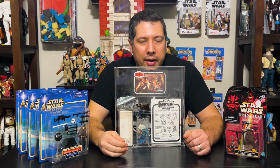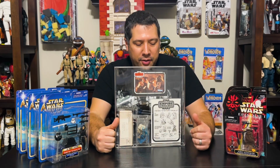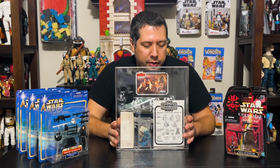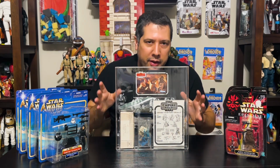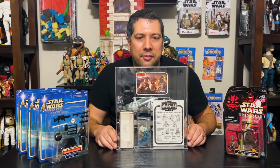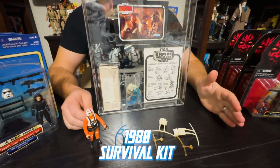So we'll be checking those out, but let's hop back in time to where it all began with this great accessory set. I believe it was 1980, and this was the mail-away set for Star Wars: The Empire Strikes Back, focusing on a lot of survival gear that you need, but we'll go over this in a lot closer detail in just a moment. Let's hop in and check it out. Well, we get a lot of content, so in an effort to cut back on time, I'm not going to do a lot of 360s.